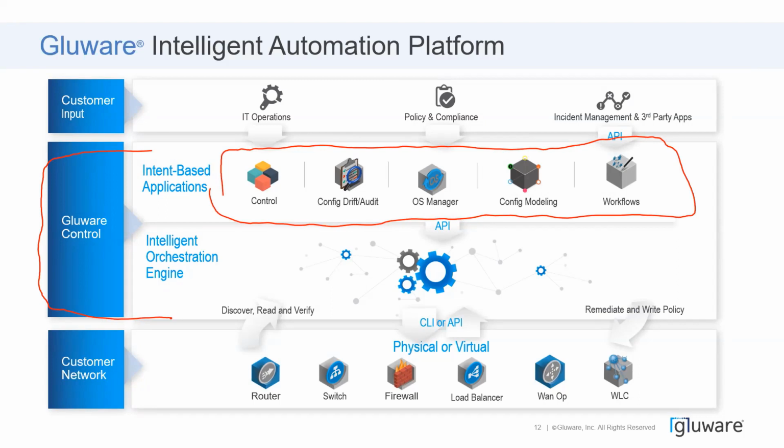And then on top of the engine are the applications that we've built that deliver functionality immediately. Now, all of these things are sitting on top of the network layer. So we're just pure software, and we communicate down to the network layer, primarily using SSH secure connection and emulating that user doing the CLI. Gluware is fully API compatible as well, to do API calls.